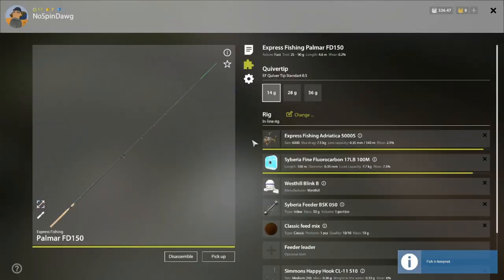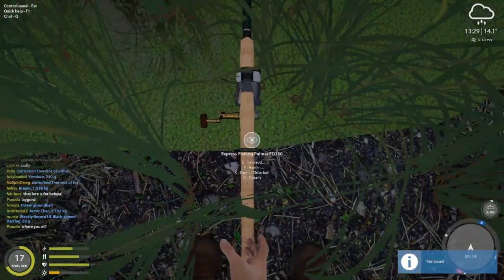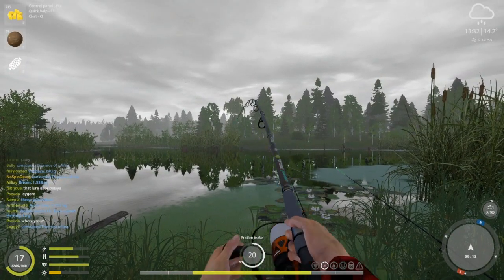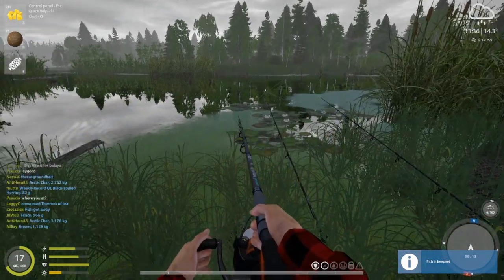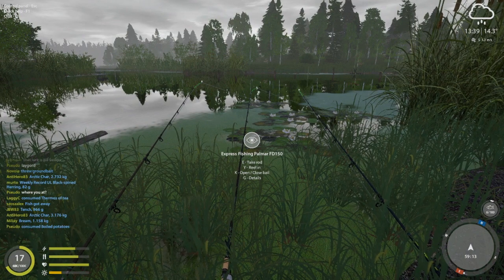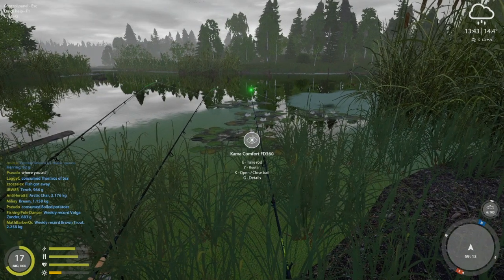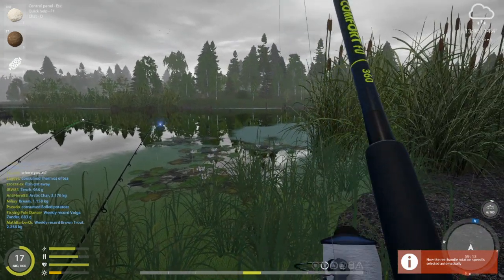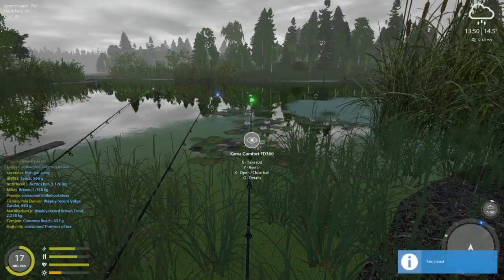Interesting. I wonder if cottage cheese actually would target just Tench better. We are catching the grass carp right now, for better or for worse. Chinese sleeper on cottage cheese dough? What is happening to this world?